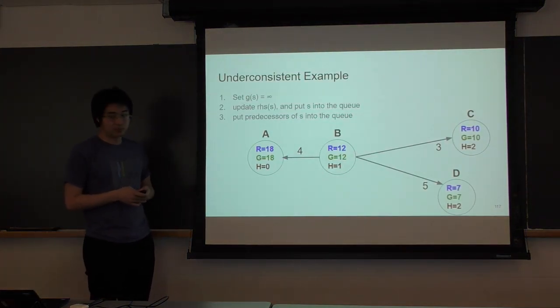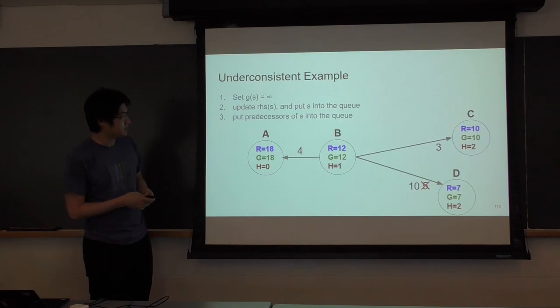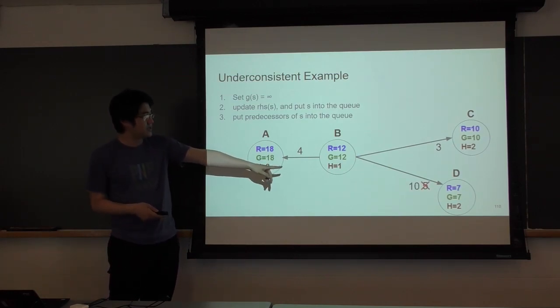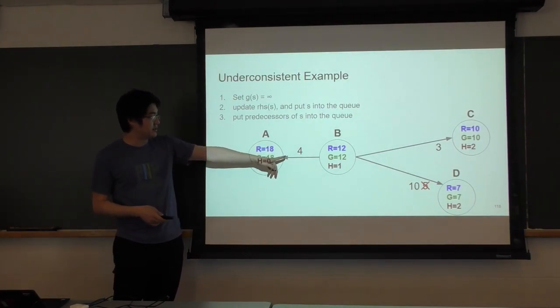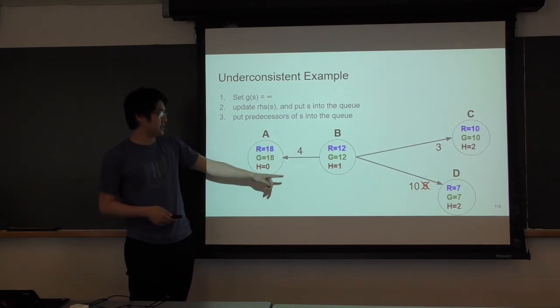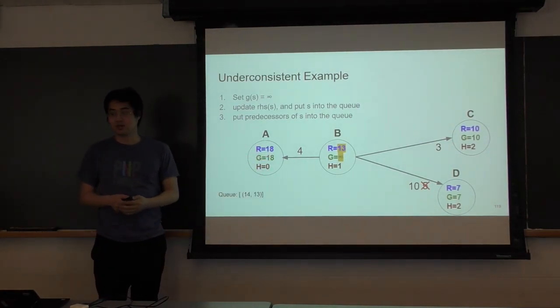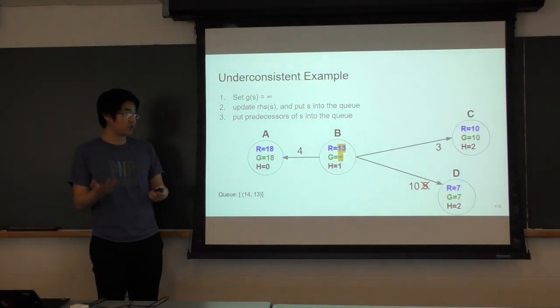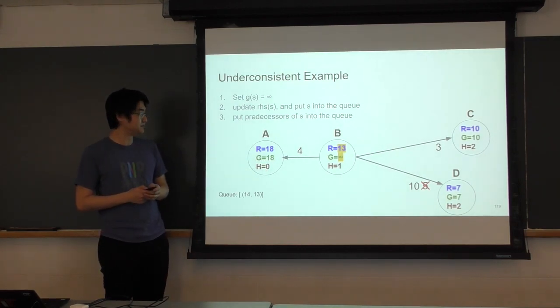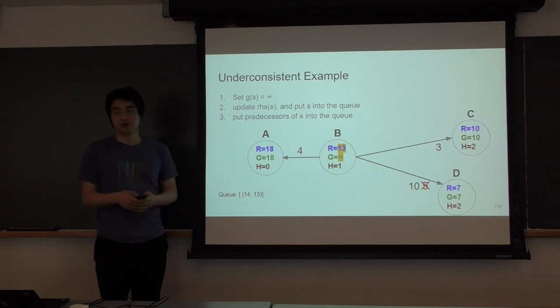So here I have an example of an inconsistency. Say I change the edge from B to D to 10. Then our G value is not correct. It isn't 12 anymore. We should actually go from B to C, which is 10 plus 3, which is 13. So instead of changing G, we first want to change RHS to 13. And because this increased, we got a worse path. We set G of B equal to infinity. And then because we're not sure of its G value, we enter it into our priority queue.